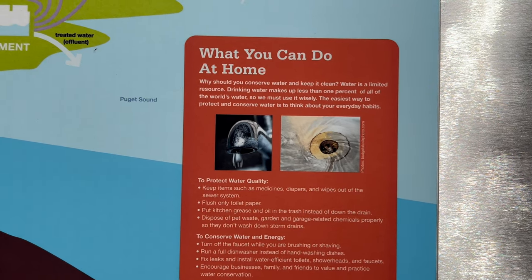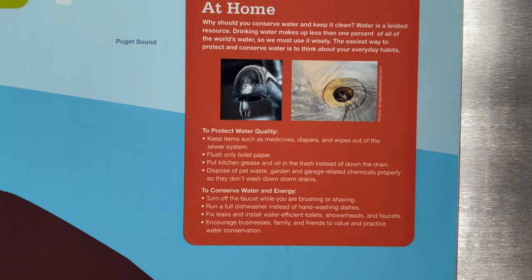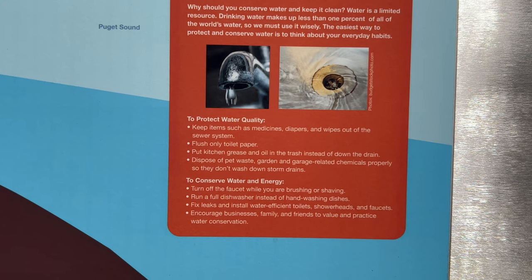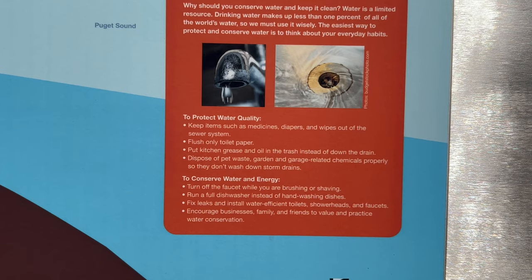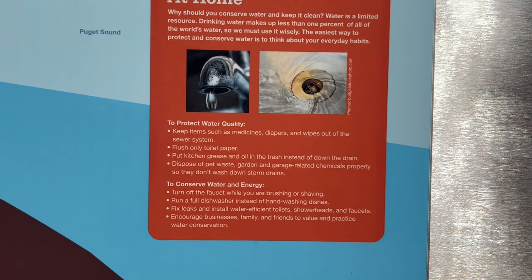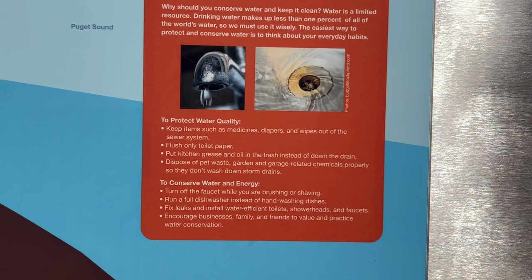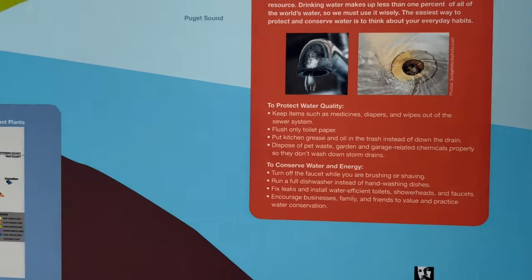The easiest way to protect and conserve water is to think about your everyday habits. Keep items such as medicines and diapers out of the sewer system. Flush only toilet paper. Put kitchen grease and oil in the trash instead of down the drain. Dispose of pet waste, garden, and related chemicals properly so they don't go down the drain. Turn off the faucet while you're brushing or shaving. Run the full dishwasher instead of hand washing dishes. Fix leaky and water inefficient toilets, so if they're leaking, fix them. Shower heads and faucets. Encourage business, family, and friends to value and practice water conservation.